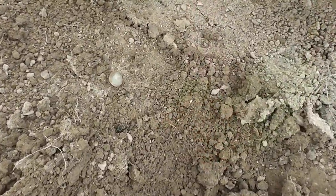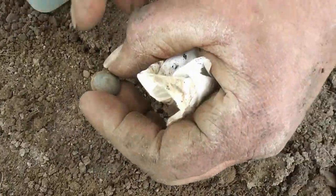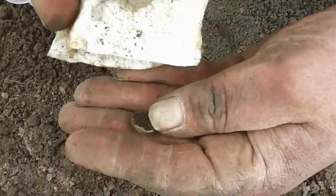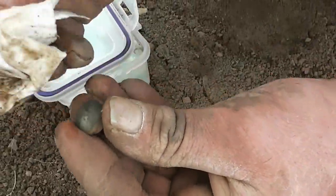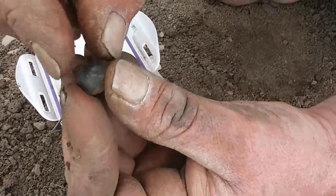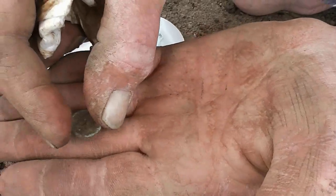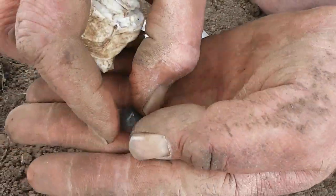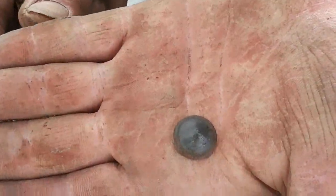Right, cool. A relic other than a musket ball. It looks like a very small button or something. I'm just going to have a little wipe about. Something just dropped out the back. Oh. Very green. It's got like a nipple on it, and it's something other than a musket ball. Perhaps a relic or artifact from the same era. It'd be nice to find something different. That's cool. We'll clean that up.